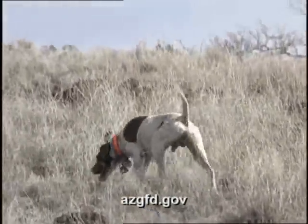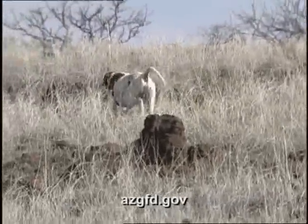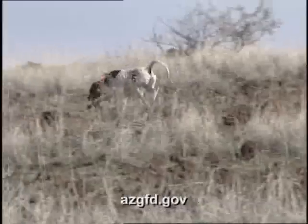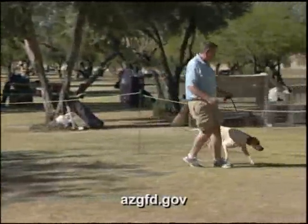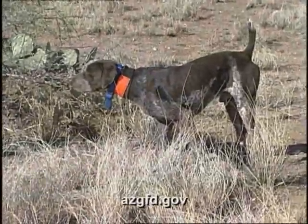Pointers are known as hard-driving hunting dogs with courage and stamina that belies their size. They give the impression of power and grace with a noble carriage and a muscular body. There are three pointer breeds recognized by the AKC: the pointer, the German short-haired pointer, and the German wire-haired pointer.